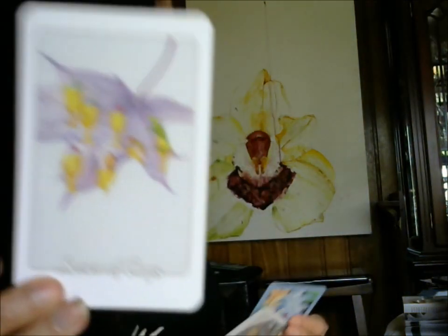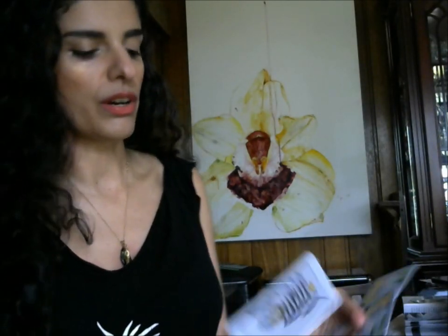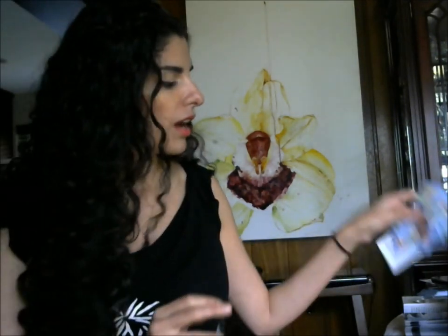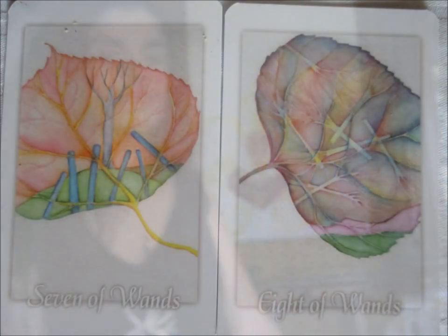The cups are maple. This is 7 of cups. And the swords are oak, which you saw here, one of them. And then the apple is the pentacle. And I talk about that when I'm doing the walkthrough. So let's go ahead and look at the cards, and I hope you enjoy my walkthrough and talking about them a little bit. Tell me what you think after you watch the video.